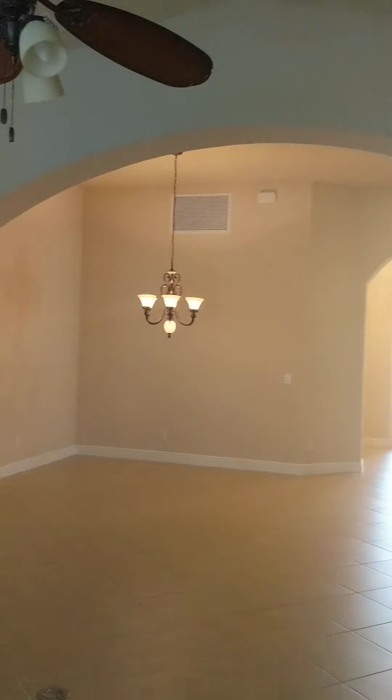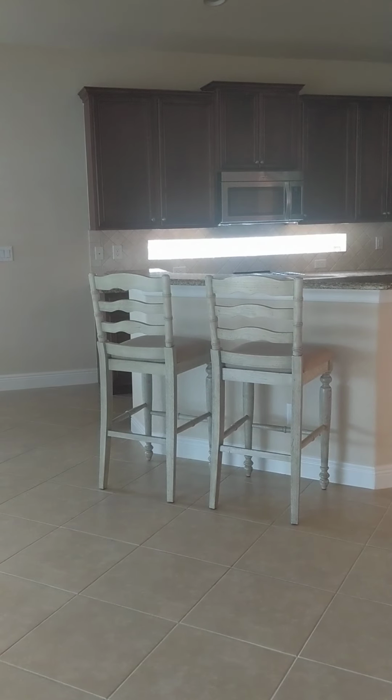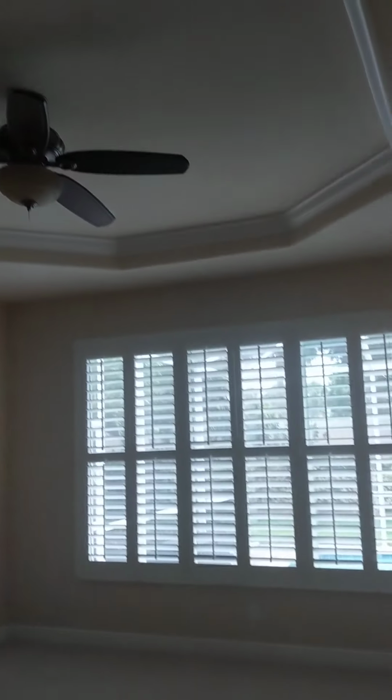Okay, so let's go to the master. Arches, nice. I like how all the arches are in this home. I guess you got two chairs left, or maybe that's the agents for an open house. Oh, pretty. Lots of windows. Okay, the carpet looks good. Just some dents where the bed used to be.